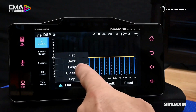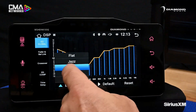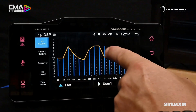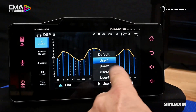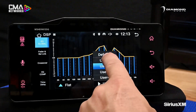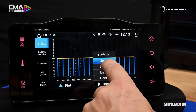So this would be the one that you would do on your daily use when you want to just change it depending on the music that you're listening to. Or you can adjust it manually yourself. You can see how fast this responds. It's lightning fast. And then once you set one, you can save it. All you have to do is just put it on the user you want it to be, and then you can go back to the one that you had. And we'll reset these.